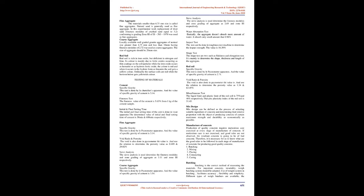Red soil. Red soil is rich in iron oxide, but deficient in nitrogen and lime. Its color is mainly due to ferric oxides occurring as thin coatings on the soil particles, while the iron oxide occurs as hematite or as hydrous ferric oxide. The color is red, and when it occurs in the hydrate form as limonite, the soil gets a yellow color. Ordinarily the surface soils are red while the horizon below gets a yellowish color.